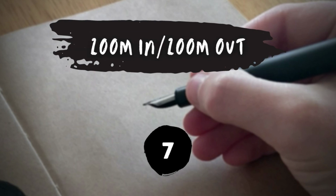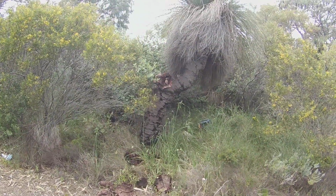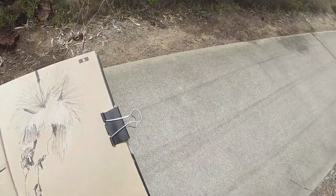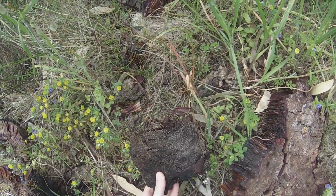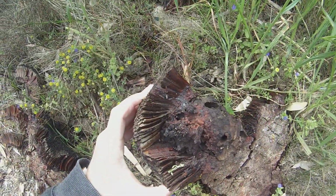Once again, I chose to go with my own prompt and tried to do a zoom in, zoom out exercise on a grass tree next to the path. Unfortunately, I changed my camera settings and the new angle didn't capture my sketching. I'd noted it before because of its large size, and it had so many different textures with the broken bits on the ground. Sadly, there was also some dumped rubbish next to it.